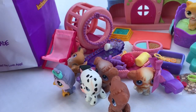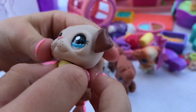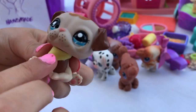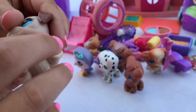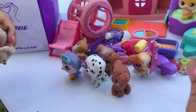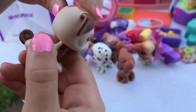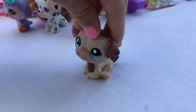Then I got this one, which I already know I have, because my friend just gave me it. And I just put this collar or bandana on because I just felt like it. So I'll take it off. This bandana is not new. So yeah. I got this. This is my first ever one. Yay!